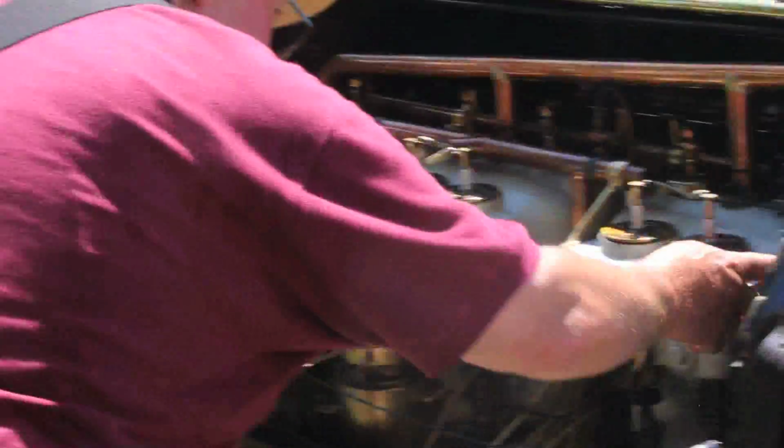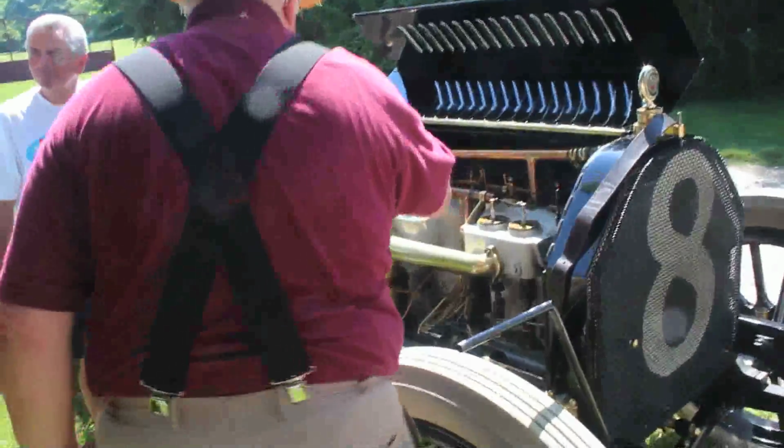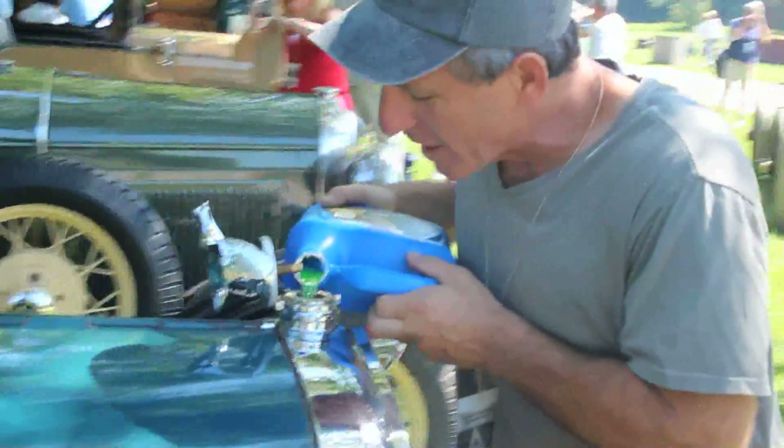Is it a lot of maintenance? It's a lot more than a modern car, that's for sure. It's not like you can just turn the key and drive away. You have to grease it and check the oil because they burn oil. But the thing is, they're so easy to work on. You can do it yourself. You don't have to find a mechanic. With a pair of pliers and a hammer, you can fix it.